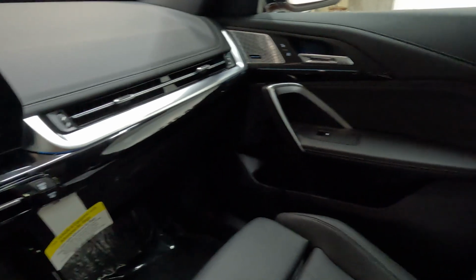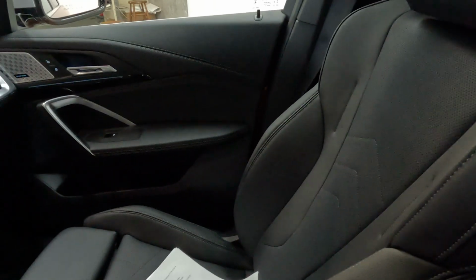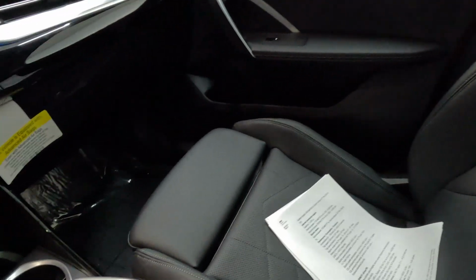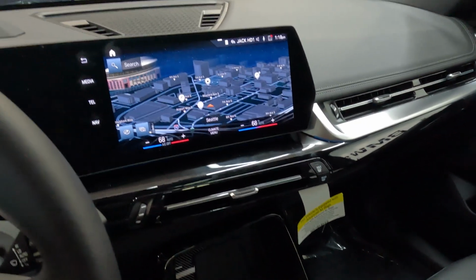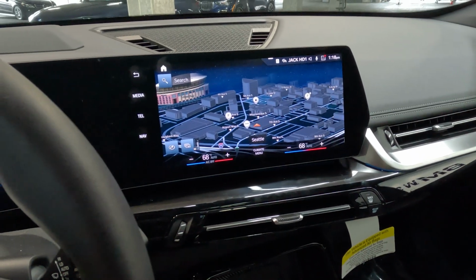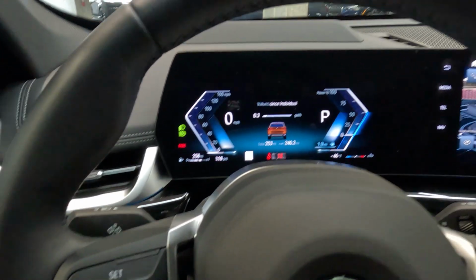I really do like the design changes. And you can see even the seats are a little bit more aggressive than in the previous generation. Now, you have lots of options for exterior color, interior design, what type of seats you would like to have, leather or Sensatec cloth, you name it. But all in all, I am really impressed with this refresh.